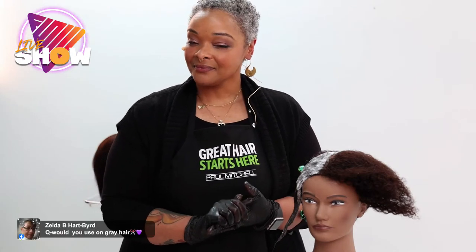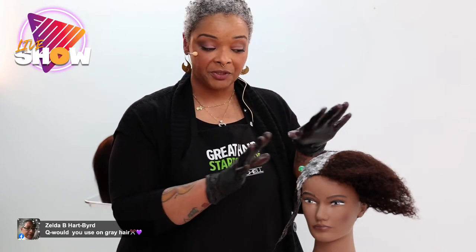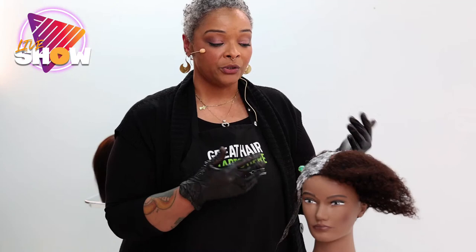Awesome. Would you use this on gray hair? Yes. The only difference with gray hair is that, because this is a metallic base, sometimes the hair can actually turn a little greenish or a little bit yellow, depending on what medications they take or if they have well water or something like that. So obviously it's very easy. If it turns yellow, then you use a purple shampoo or something like that.